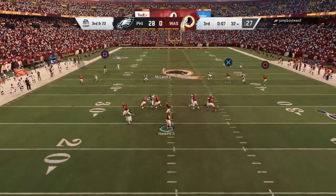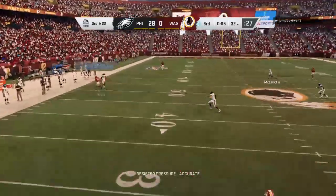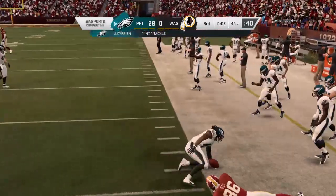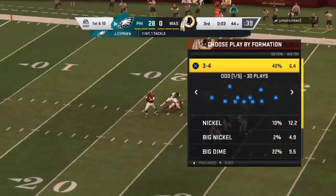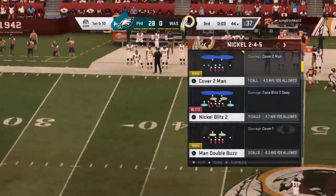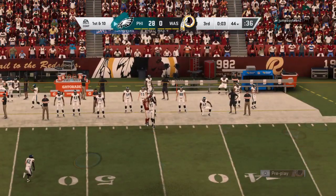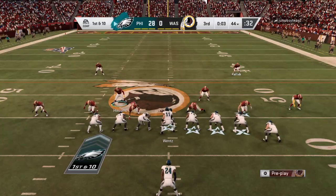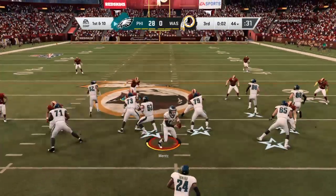From the gun, Haskins on 3rd down. And his pass is intercepted for the 4th time today. Picked off by Jonathan Cyprien. And his guys will take over at their own 44-yard line. The Eagles in good position to start out as they come up 1st and 10.